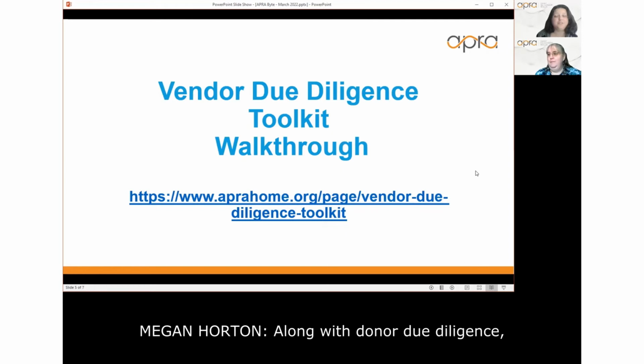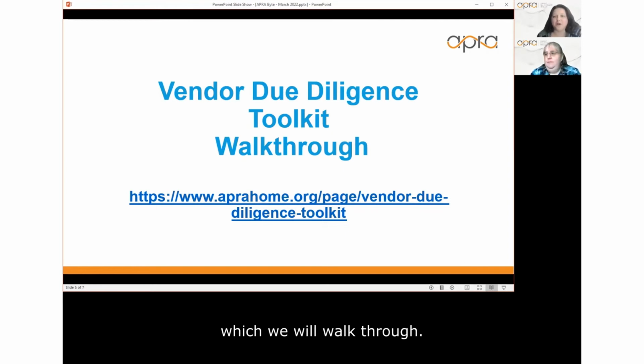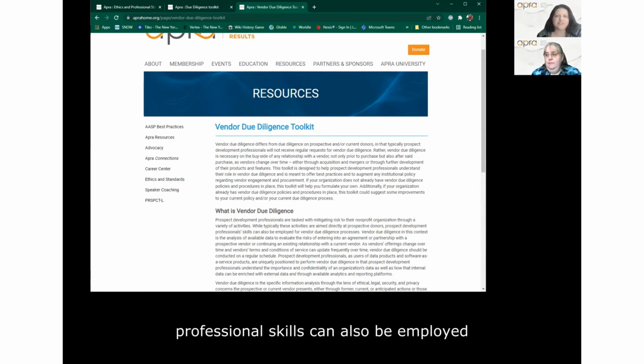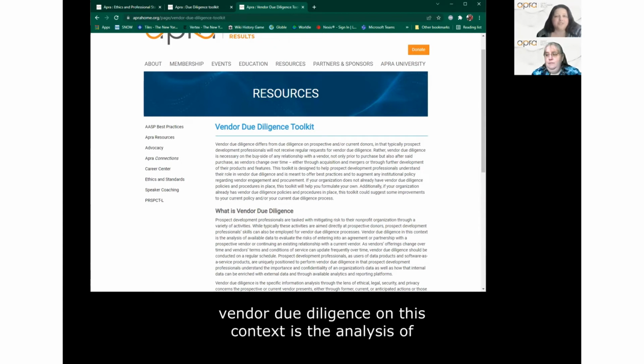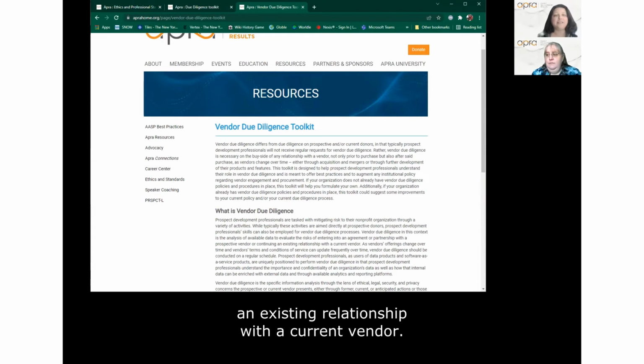Along with donor due diligence, we also have a vendor due diligence toolkit, which we will walk through now. While typically these vetting activities are focused on prospective donors, prospect development professionals' skills can also be employed for vendor due diligence processes. Vendor due diligence in this context is the analysis of available data to evaluate the risks of entering into an agreement or partnership with a prospective vendor or continuing an existing relationship with a current vendor.